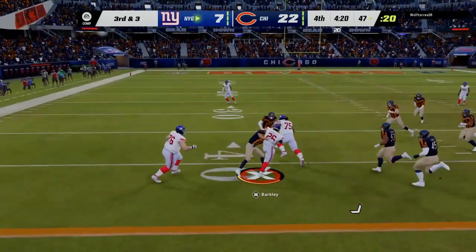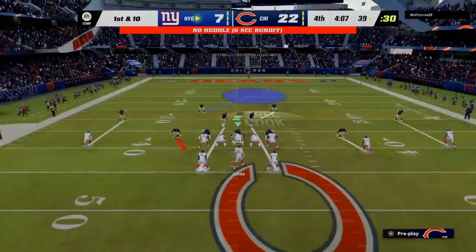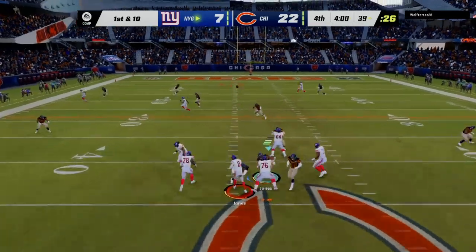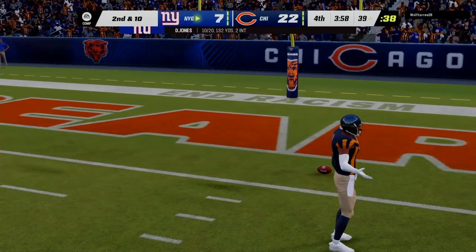Oh, it's a screen pass. That's complete, and he'll be brought down inside the 40-yard line. So from the 39 now, they'll come up on a first and 10. Off the play fake, Jones, and he bats it away, and it falls down incomplete.